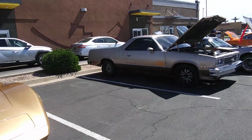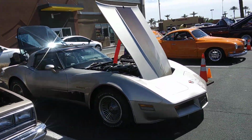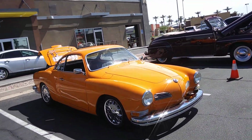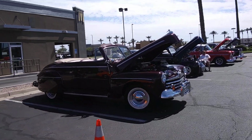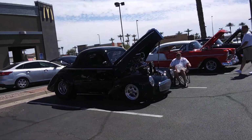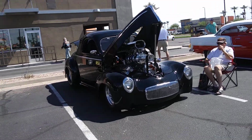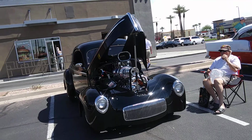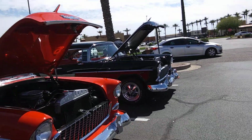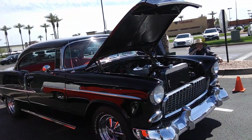1979 Corvette. El Camino. Those are nice. Another Corvette. All right. Here's an oldie here. Wow, look at this thing down here. Holy cow. Man, look at that engine in this thing. Jeez. That is wild. Holy cow. The motor in that thing. Awesome. Got the Chevy Bel Air here. Another Chevy Bel Air, black.